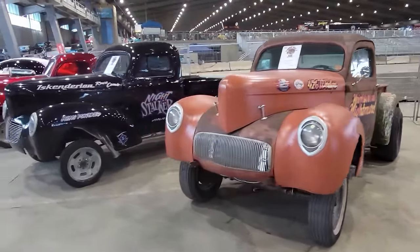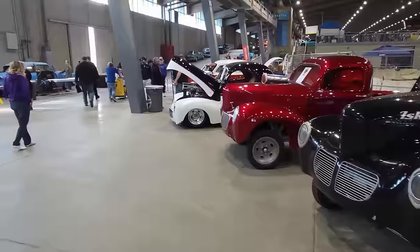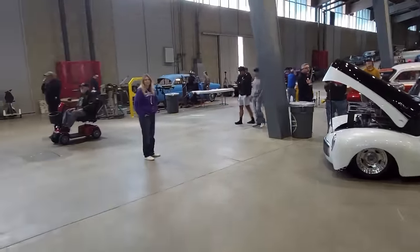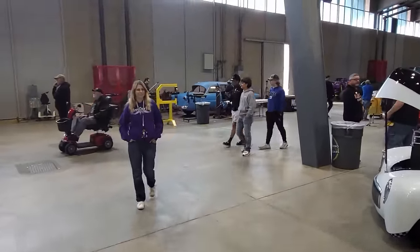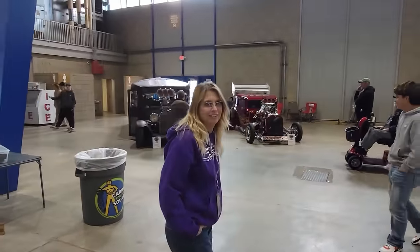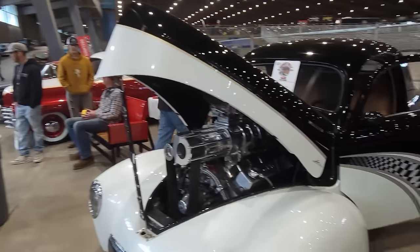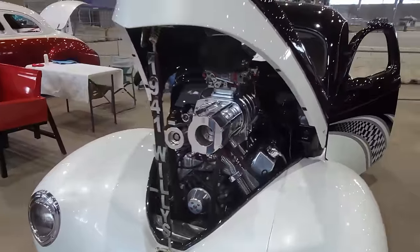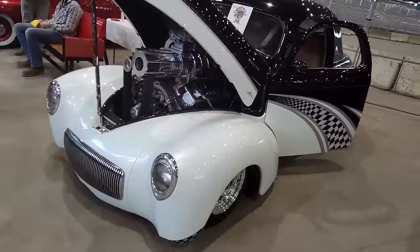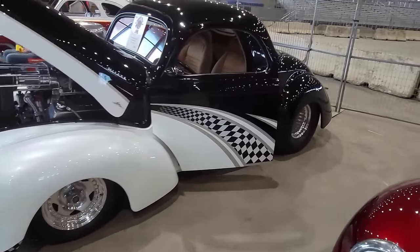You got some gasser action going on over here with these trucks. See a big blower sticking out of the hood of that one. And then they're chopping the top or something over here. We'll have to go over and check that out. And then we've got some more blower action going on over there. We definitely want to see that too. Let's look at this Willys real quick first. The thing is way cool. Oh yeah, look at the big tires on the back.